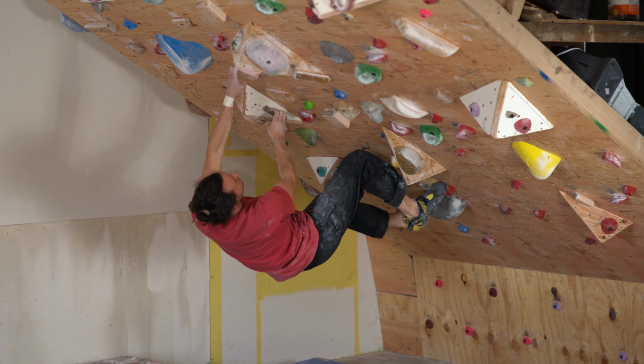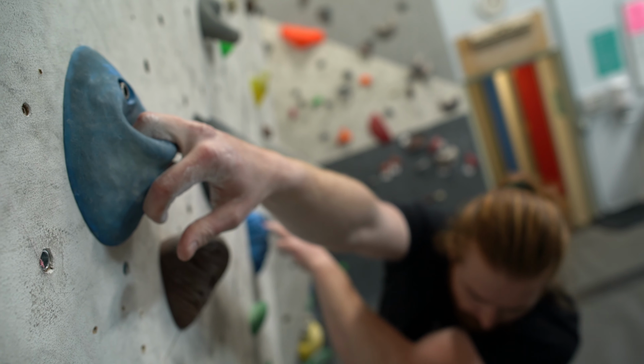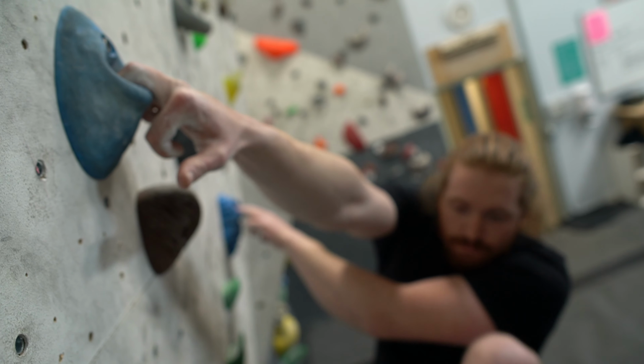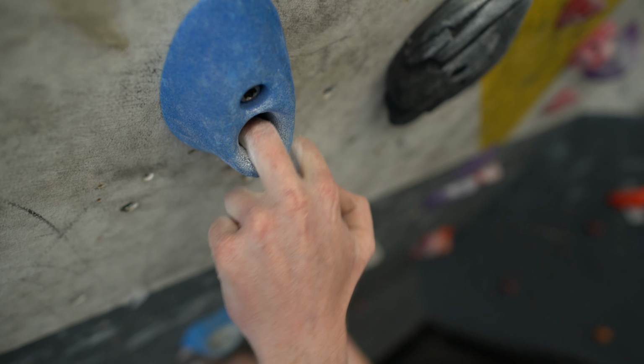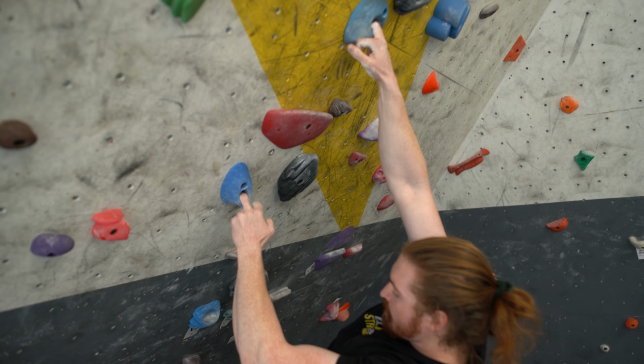And so that might look like increasing the angle, making the angle steeper. You might make holds smaller, both hand holds and foot holds. You might make the distance between those holds farther. You might increase the amount of repetitions that you're doing within any given drill session, or you might reduce the frequency that you're touching that throughout a week or a cycle.